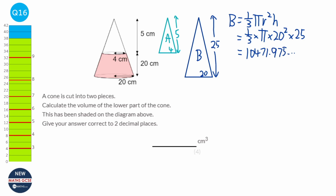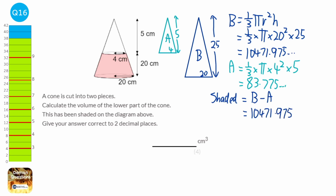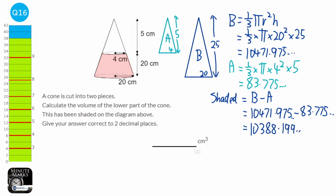10,471.975, blah, blah, blah. We're going to work out the volume for A, and this time it will be 1/3 times pi times the radius now is 4, and the height is 5. So that will be 83.775, blah, blah, blah. So to work out the shaded bit, we're just going to do the volume for B, take away the volume for A. So it's going to be 10,471.975, take away 83.775. And all those I'm going to keep in the calculator to keep the accuracy. And that gives us 10,388.199, blah, blah, blah.